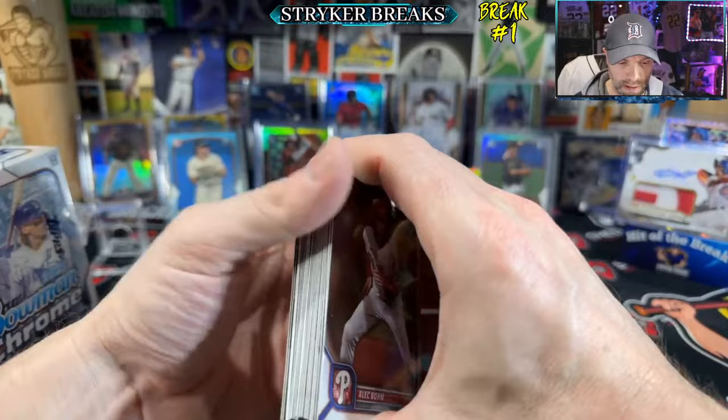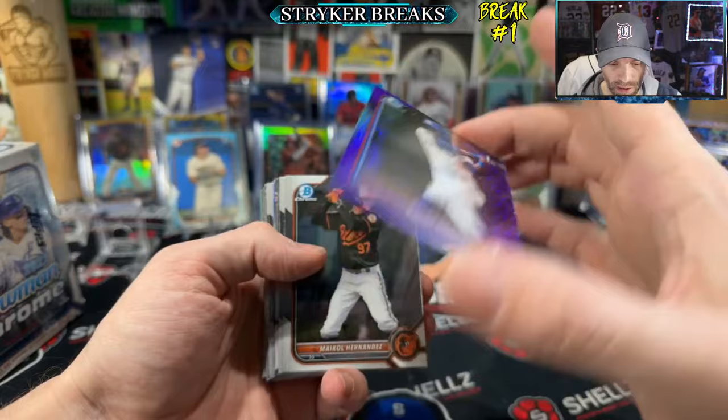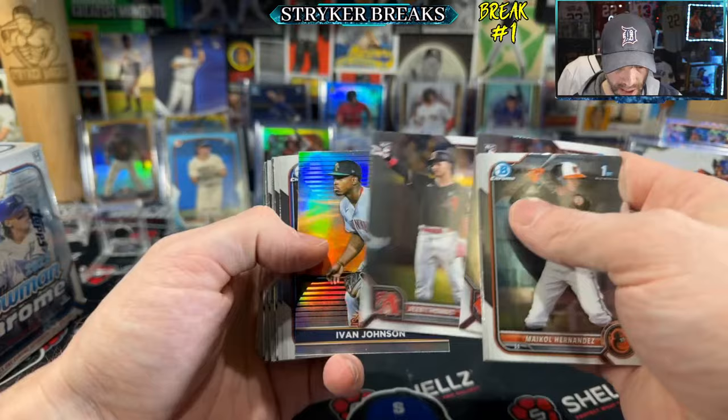We'll get one autograph in each one of these mini boxes. Should get a parallel as well. Auto and a parallel. This one's going to have two parallels, I think. It's an unnumbered shimmer. Don Cone, and that is, oh no, that's to 250. Sometimes these purple shimmers in certain releases aren't numbered. That one's to 250. We're looking for firsts, rookies, all chrome, and an autograph. There's Bobby.